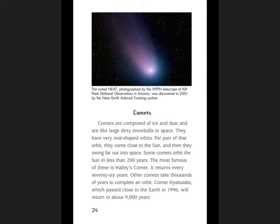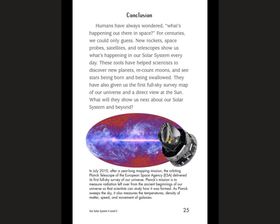Some comets orbit the Sun in less than 200 years. The most famous of these is Halley's Comet. It returns every 76 years. Other comets take thousands of years to complete an orbit. Comet Hyakutake, which passed close to Earth in 1996, will return in about 9,000 years.